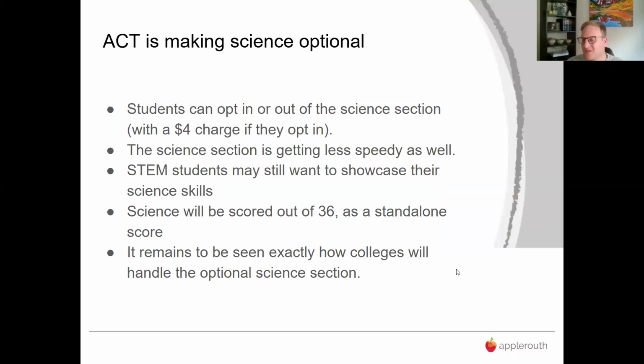So science, I mean, most of us just aren't going to take it. It remains to be seen exactly how colleges will handle this, but it's optional. You have to pay $4 to take it. So another little money grab for ACT. It's less fast paced. The reason to take it will be if you're into STEM and you want to go into math or engineering or some sort of science, and you're applying to the Georgia Techs of the world.